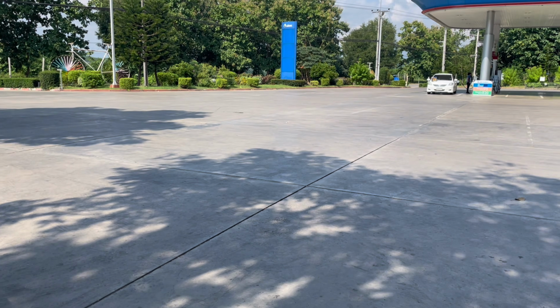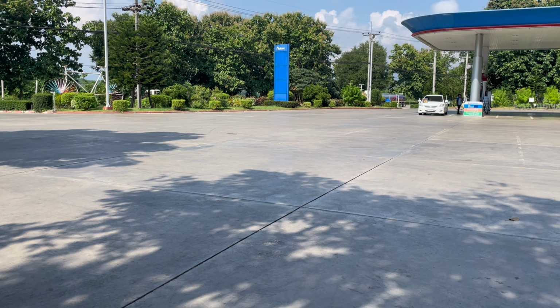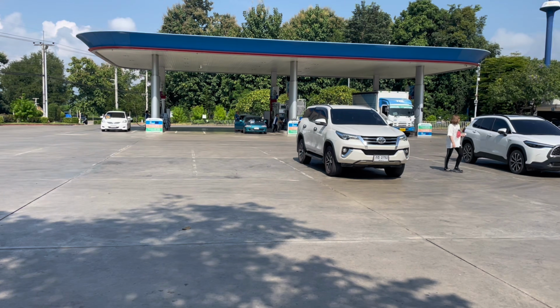And the reason we filled up here is because we're going to turn left in about 5 kilometers and just travel over mountains, no fuel station, so I definitely need a full fuel tank.